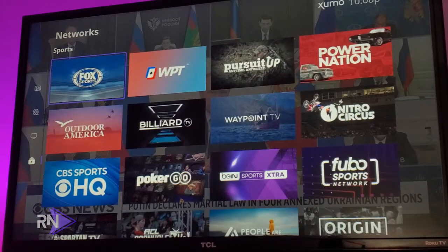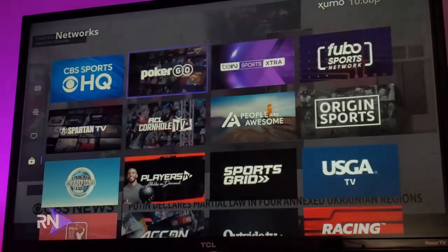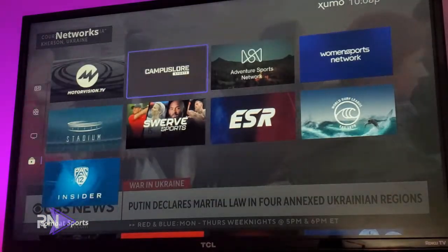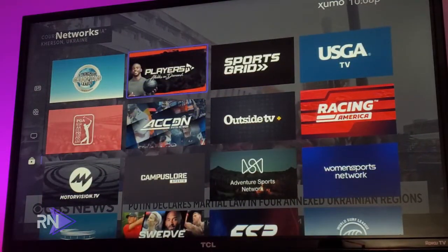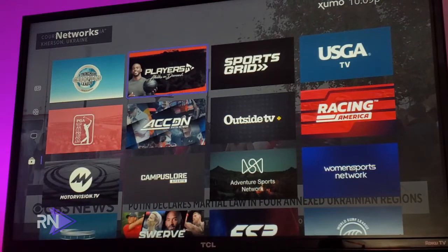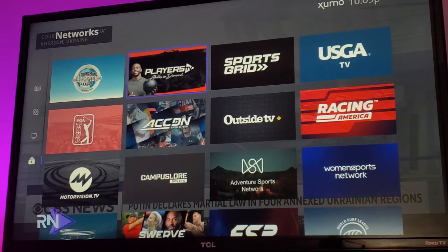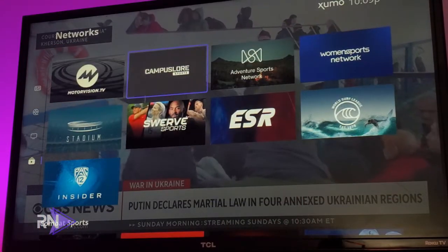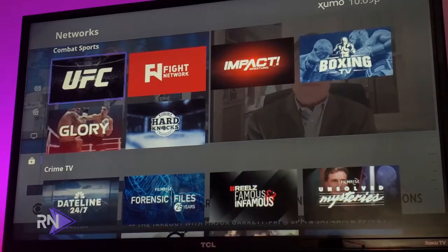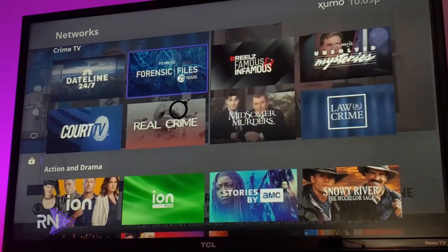You have sports, so Fox Sports, not the actual channel, the free version of it. You have CBS Sports. Don't expect ESPN here. Don't expect NBC Sports here. Don't expect none of that. Just sports talk and channels that have past footage of sporting events. Expect that here. Don't expect ESPN. Don't expect Amazon Prime, Thursday Night Football and all that. Don't expect none of that here. Just expect sports talk, highlights, and past sport videos and sport movies and all that. Expect that here. Combat Sports. So you can take a look at UFC, Impact and all of that. Crime here, Forensic Files, Court TV, Dateline and all of that.